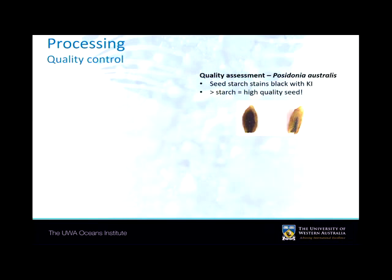Quality control of these seeds, so Posidonia australis, the great thing about that is that the seeds, you can already see that it's viable, it's got a developing shoot and root system. However, the quality of the seed also needs to be checked, so we can section these seeds, stain them with potassium iodide, and if we see large amounts of starch in there, it's a good quality seed. If we're not seeing large amounts of starch, then that's probably a poor quality seed. And also the size of the seed has a big impact as well. So seeds generally are around 15 to 18 millimetres in size. We do get some up to around 26 millimetres, which are great, but much smaller ones exist as well.